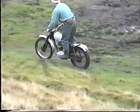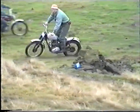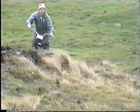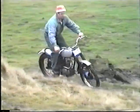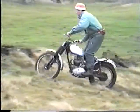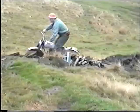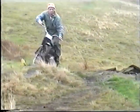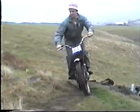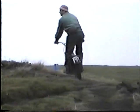We've moved along to section 5. Observed by Dave Fogg. This is Ian Jackson going through the section on his B40. A series of climbs and turns over this old wall. Rising all the time. Steeper than it looks on the video. And out.